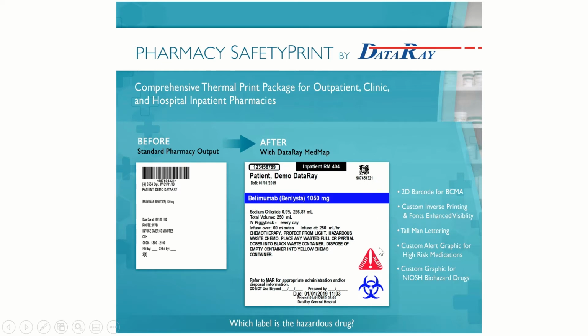We're also able to add what we call dynamic alerts here. So right there, that's if it is a high alert medication, we'll work with your pharmacist to put together a list of high alert meds so that if the nurses or the pharmacist or whoever it is sees that high alert logo right there, they know to check to make sure that it is a high alert med, that it's a high alert dosage, it's a high alert patient, making sure that it's the right patient getting that drug.